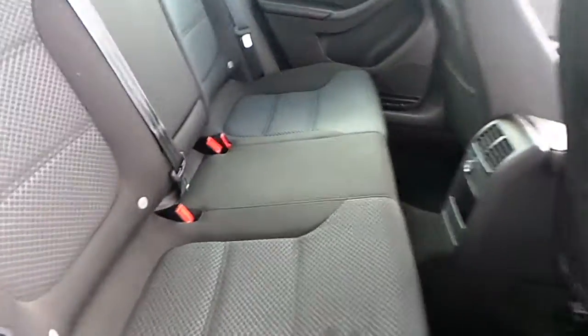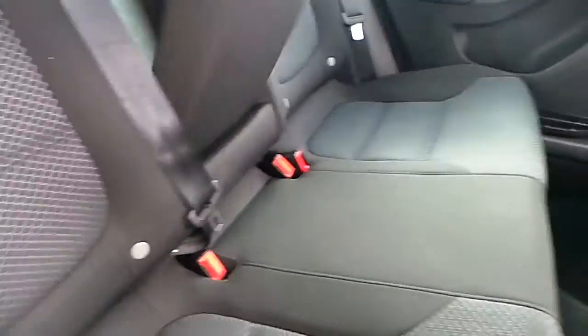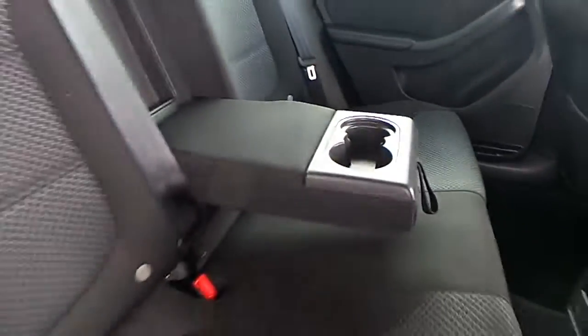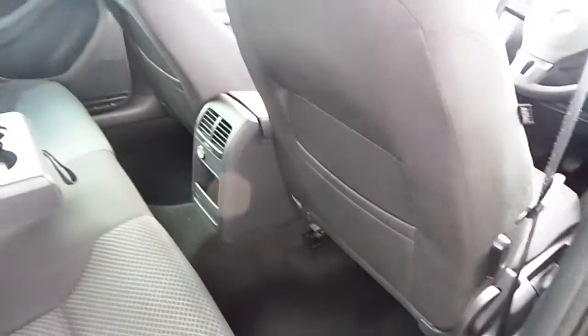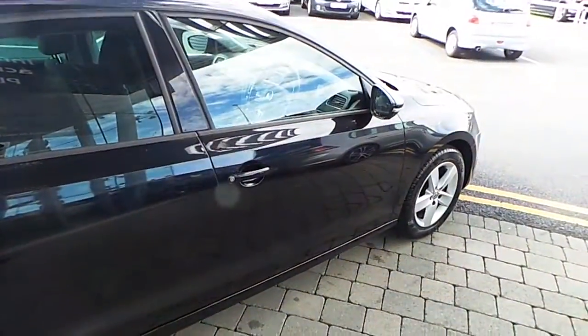Electric windows, ISOFIX seats, central armrest with two cup holders, and huge legroom in the back. And now the front.